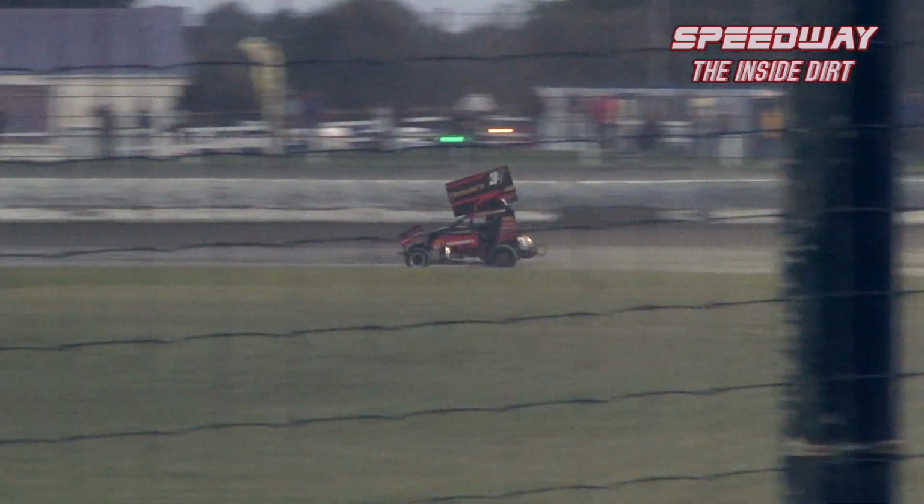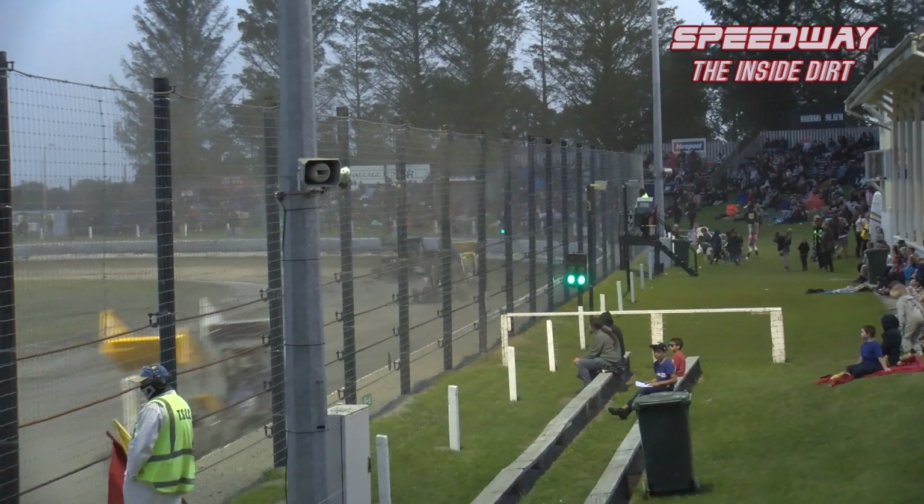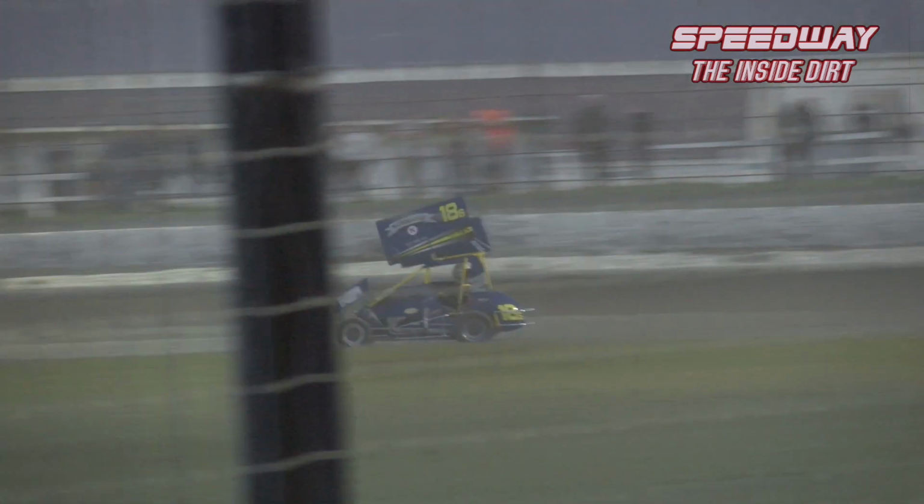So look at Ben Vaughan. Ben Vaughan walking away with it. Yeah, look at him go. Sean Dickey, Shane Dewar third, 33, Kurt Phillips 4, Bailey Betts 5, 13P Tony Johnson 6.